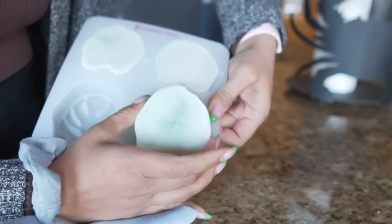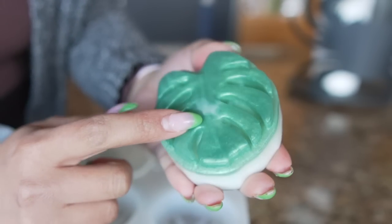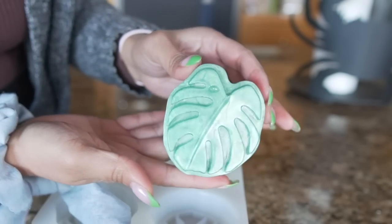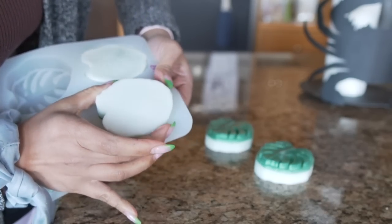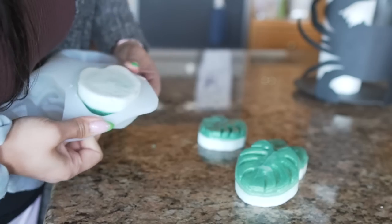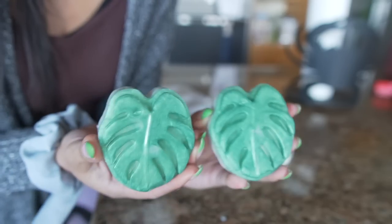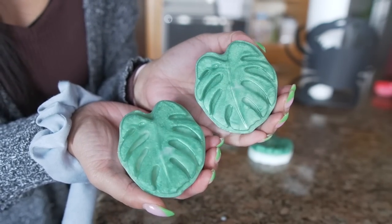Okay, let's pull this out. Gorgeous. You can see a little bit of the white soap poked through, but for the most part, this also looks really beautiful. It smells really good. Okay, now for these other two. Okay, here's one. Beautiful. This is so pretty. Here's the last one. And there it is. Instant handmade gifts that will blow people's socks off when they see it. Is that pretty?